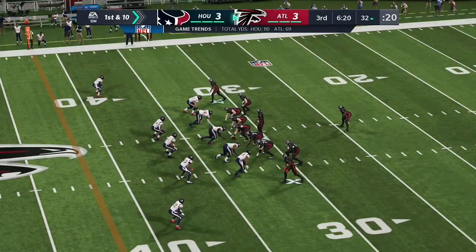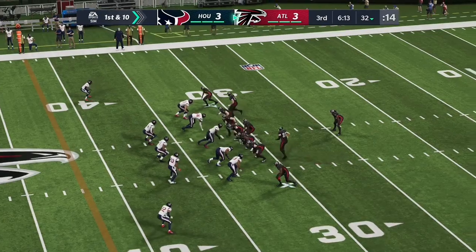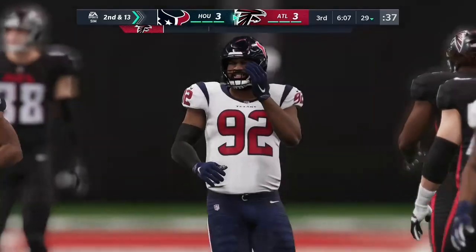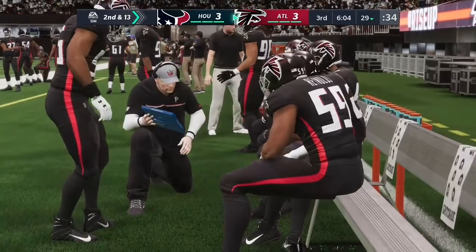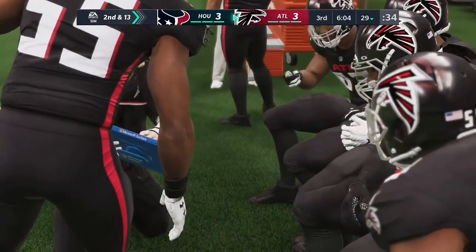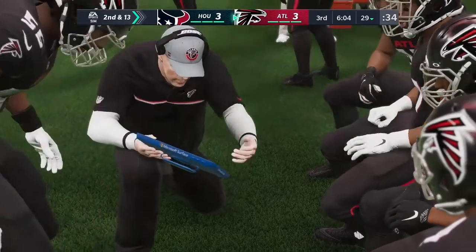From the 32 now, here's first and 10. Here comes carry number 10 for Gurley. And that play going absolutely nowhere as he's belted before he could get out of the backfield. They'll wind up losing 3 yards here. And it'll bring up a second and 13. This defense is just flat getting after it. They have not given up much of anything in the run game. Case in point right there.